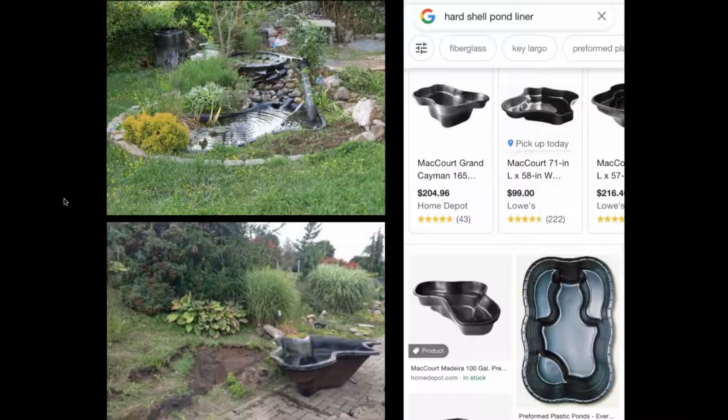So the hard-shelled pond liners are obviously simple to install, and you can see the exact shape. You don't have many options, but there are tons of different shapes and sizes. But you obviously can't have a giant pond like we have. You couldn't buy a hard-shell pond liner the size of ours. And this also can be difficult to ship or transport, depending on your vehicle.